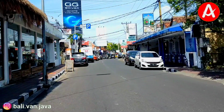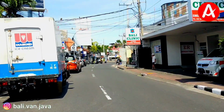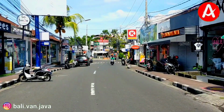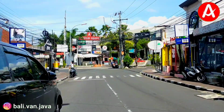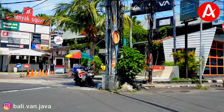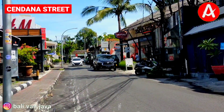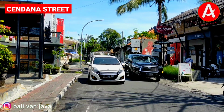Okay guys, now we are nearby central Seminyak, and usually this area is busier. You can see on the left side there are a lot of cars parking. Yeah, but it's very quiet because there is no one walking around on the sidewalk. And you see at the front there is Seminyak Square, and usually this area is very busy with people, but today you see it's very quiet, isn't it? But I'm really happy because Bali is starting to get busy, and there are a lot of taxis starting operation again.